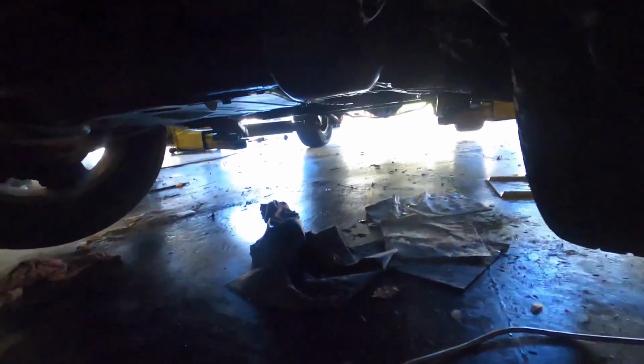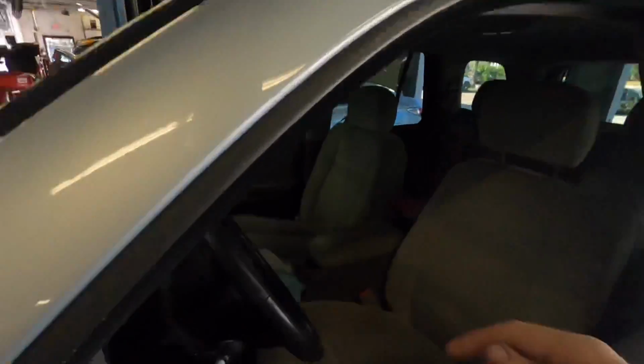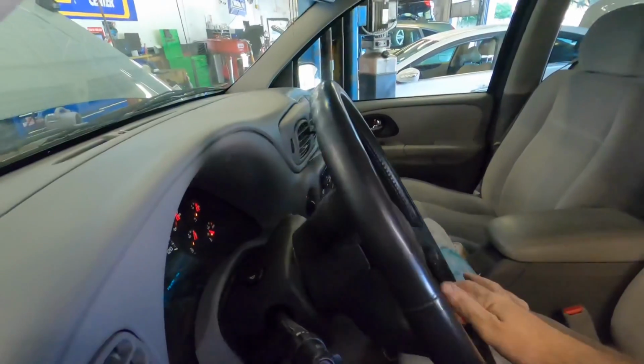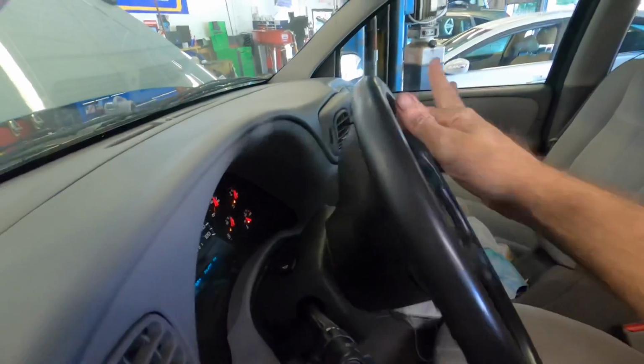And down below, we're not leaking. That's cool. Let's try to purge the air out of the power steering system. We'll just go lock to lock two or three times.